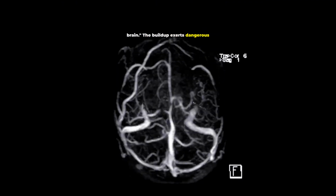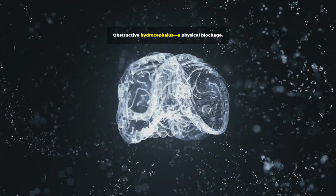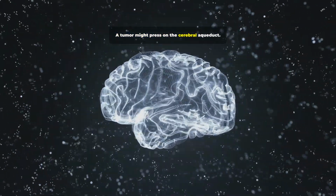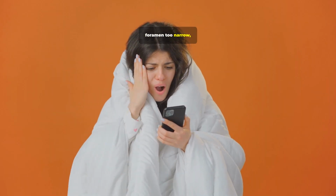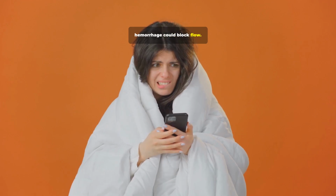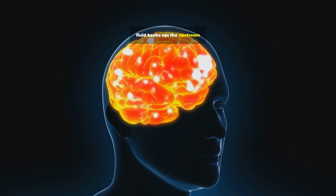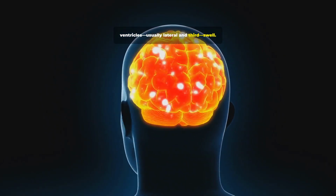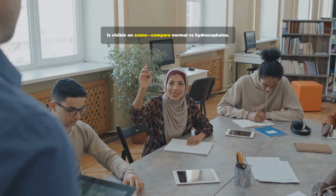The buildup exerts dangerous pressure on delicate brain tissue. Obstructive hydrocephalus, a physical blockage. A tumor might press on the cerebral aqueduct. A congenital malformation might make a foramen too narrow, or scar tissue from infection or hemorrhage could block flow. Like a clogged drain, fluid backs up. The upstream ventricles, usually lateral and third, swell. Enlargement, or ventriculomegaly, is visible on scans.